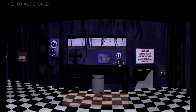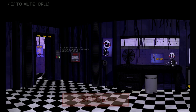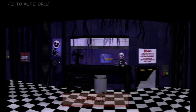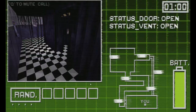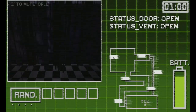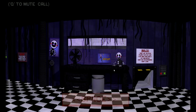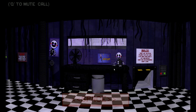So, of course, with us not having enough money to replace the suits, we've had to install some highly advanced technology into your office to hopefully combat the Proof It. Now, if you look to your right, you'll see a vent, and next to that, a keypad, and to your left, a door with a keypad. Now, what are these keypads for? You may be asking yourself. Well, if you enter the right code into these keypads, you'll be able to shut them for a short period of time, preventing the Proof It from getting to you.